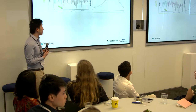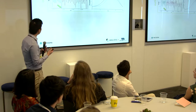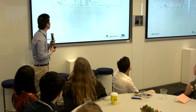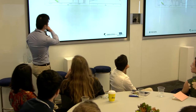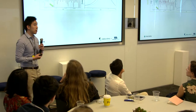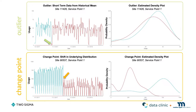And we might not want to even flag this at all. To formalize this kind of intuition a little bit, what we're actually looking for is the water usage before the outlier here, or the anomaly, in the teal, and the water usage after the anomaly in red, and actually plotting the expected water distribution, we see that for an outlier here, the probability density distribution is similar for the two time frames.